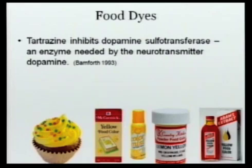I contacted him several years later and asked him, by the way, when are you going to do studies on green number 3 and red number 40, and see if that works the same way on all of them. I said, it looks like you have actually found a marker for attention deficit. And he answered and he said, yes, I found a marker and nobody's interested in funding my research. So to this date, as far as I know, it's never been done.